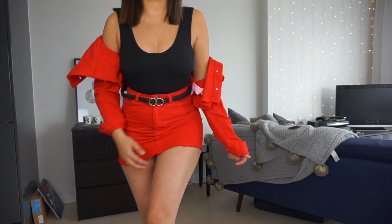Here's a quick preview of how short this skirt is, and that is why I'm not going to be wearing this out of the house. To be honest though, I'm not even joking when I say that I've seen people wearing seriously short skirts out and about, and I mean, props to you. If you want to do that, you do you, but I just don't know how they don't walk around in fear that their bum's hanging out.